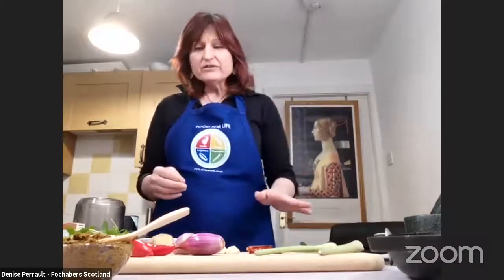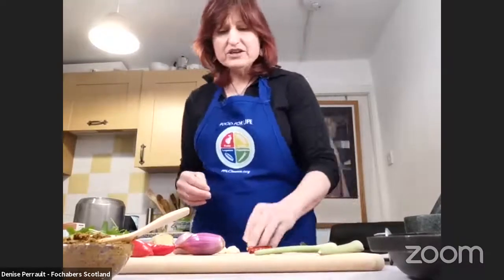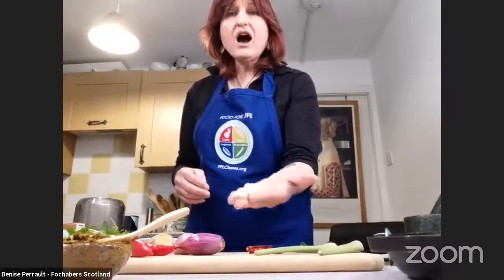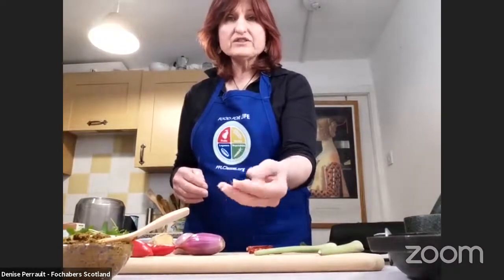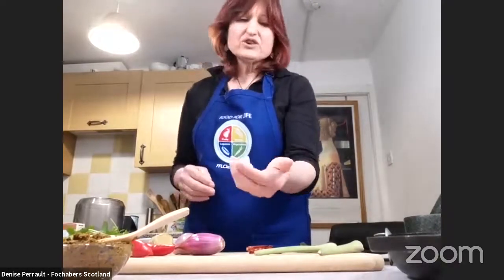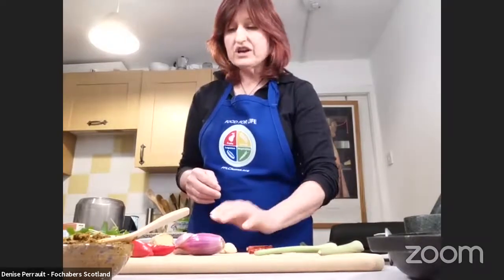So some of the other things that I used, in no particular order, I used 4 cloves of garlic. I'm going to put all of this in a small spice grinder. So I really just cut those maybe into quarters, not even, maybe into halves. Depends on what you're going to use, and we'll talk about that.